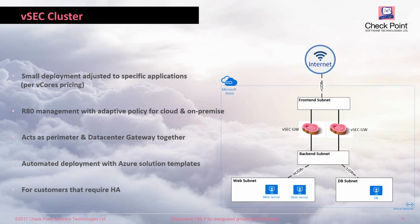We can do clusters. The main difference in clusters in the cloud platforms is that they can only be active passive, I guess is the key thing, because the cloud platforms don't support multicast. So normally we'd take full control of failover and load balancing and so on. We can only deploy active passive, because one machine will route to the IP of one of the machines. And that's how it has to work.